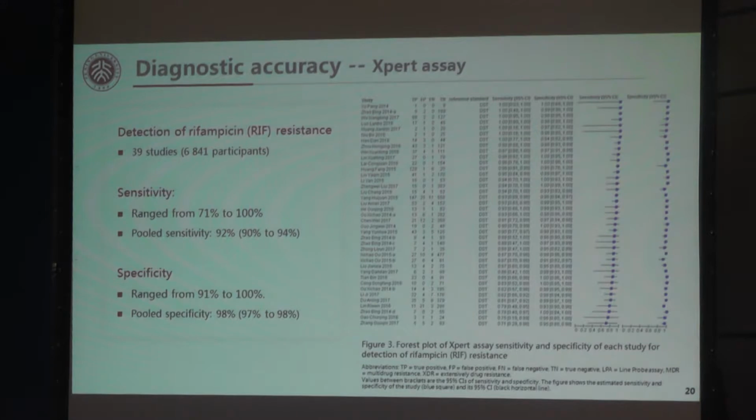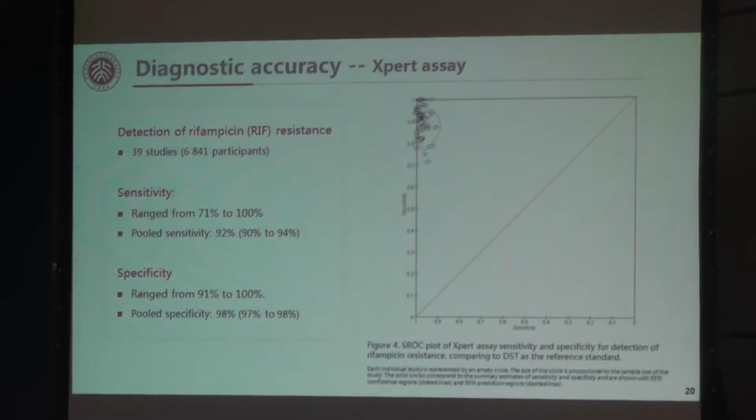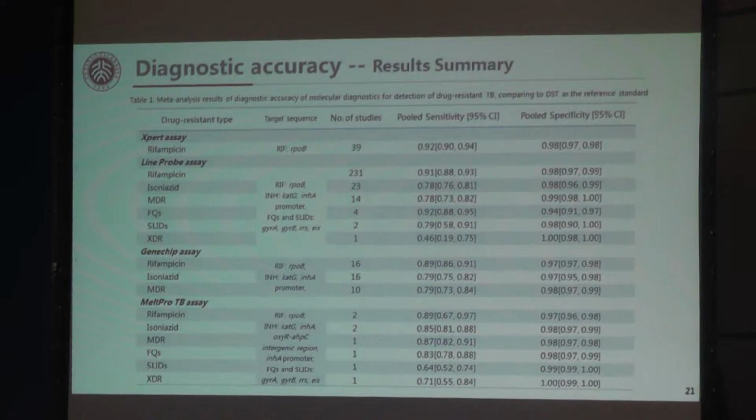Take the results of Xpert assay as an example. A total of 39 studies reported the diagnostic accuracy of Xpert for RIF resistance detection. Sensitivity ranged from 71% to 100% and specificity from 91% to 100%. This summarizes the meta-analysis results of accuracy of the four molecular diagnostics. Compared to DST as the reference standard, Xpert can diagnose RIF-resistant TB quite well, with pooled sensitivity and specificity of 92% and 98%.